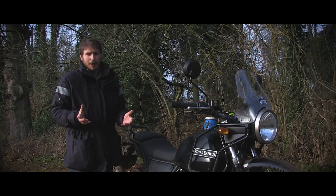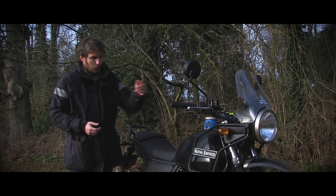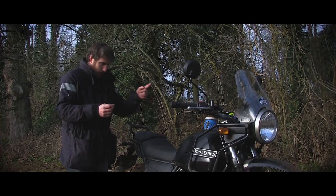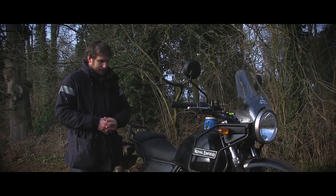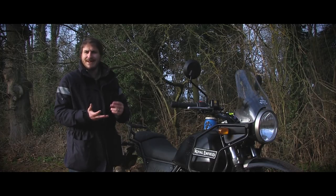Now, when it launched in India, in I think it was sort of like February 2016, it's fair to say it was plagued by problems. It got problems with the wiring, with the coil, with the head bearings, with pretty much everything. It had a lot of issues with it. And back then it was called the BS3.